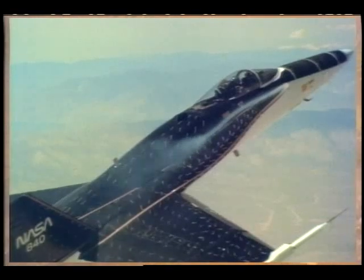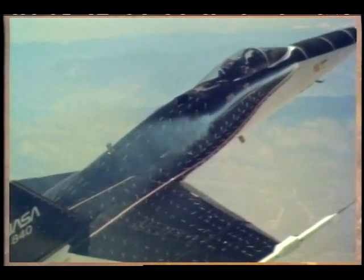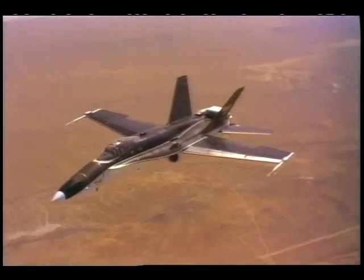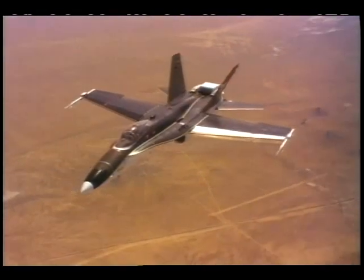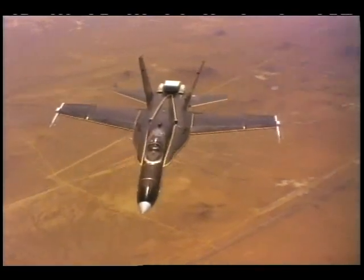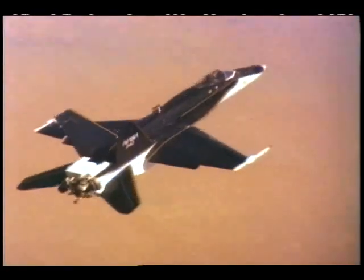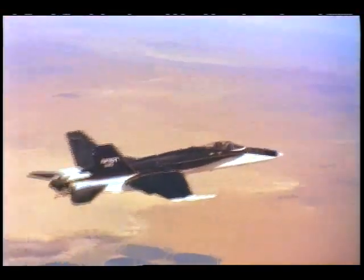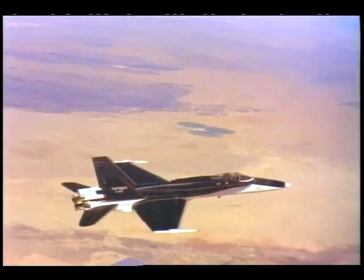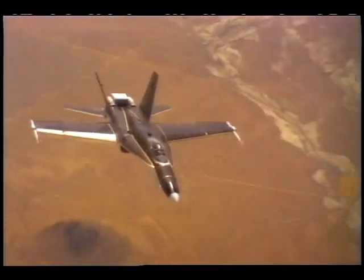Dryden's F-18 HARV, or High Alpha Research Vehicle, continues to provide data on agility, handling qualities, control law evaluations, and surface pressure surveys. The HARV is a standard F-18 aircraft that's been modified with 3 spoon-shaped paddles per engine to vector, or move, the exhaust thrust for better control at high angles of attack.